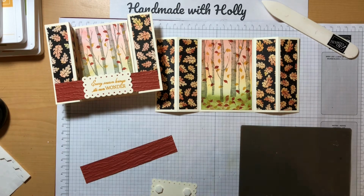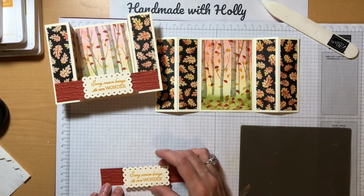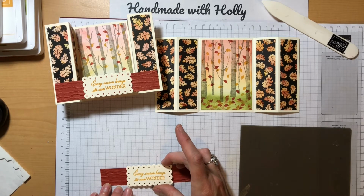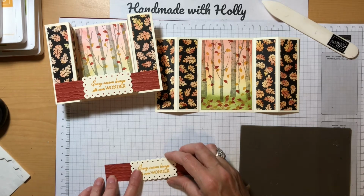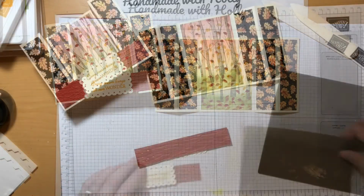Taking off the paper backing with my Take Your Pick tool. And go ahead and center that on your Cajun Craze. That looks pretty good to me. Make sure it's straight. All right.